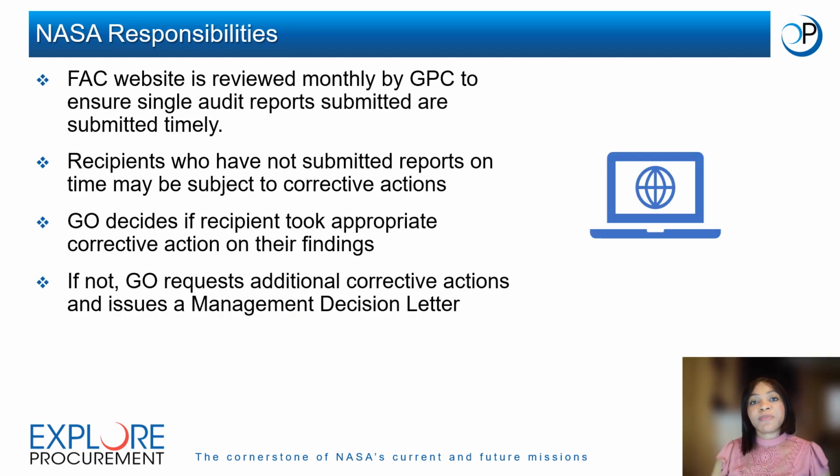As for NASA's responsibilities, we monitor the Federal Audit Clearinghouse to verify whether the recipients have submitted their single audit reports within the designated time frame. Failure to submit their reports on time may subject the recipients to corrective actions on their current award until the report is submitted. Reports that contain findings are examined to determine if the recipient has taken corrective action. If corrective action has not been taken, the grant officer requests for the recipients to provide those corrective action plan and issues a management decision letter accordingly.